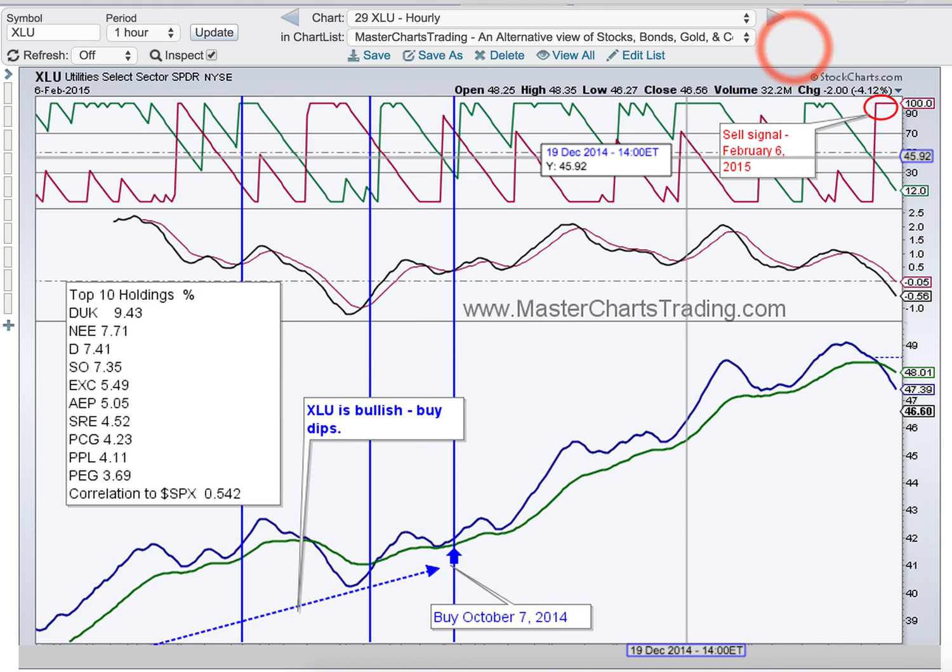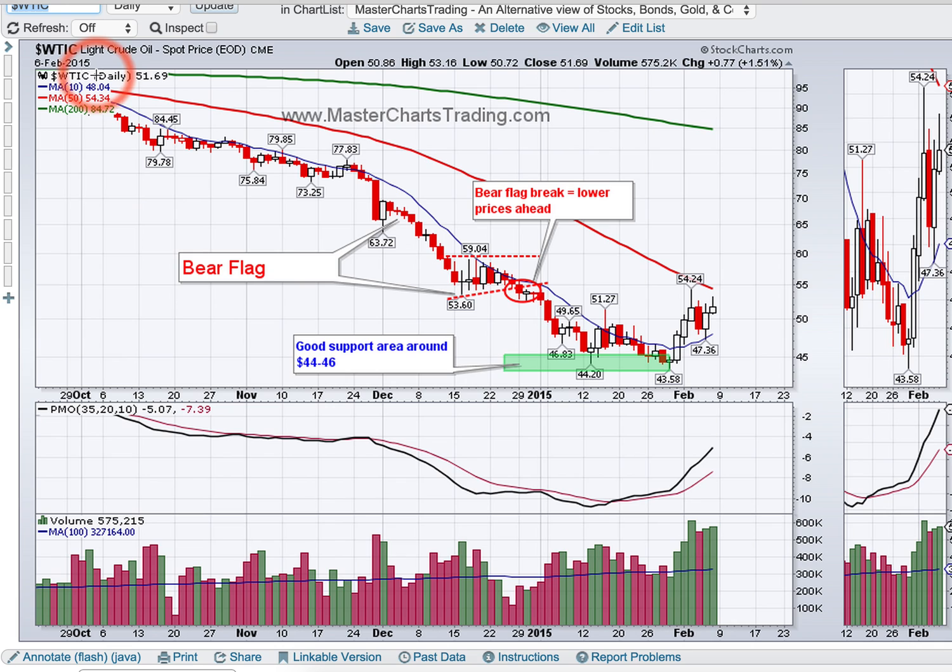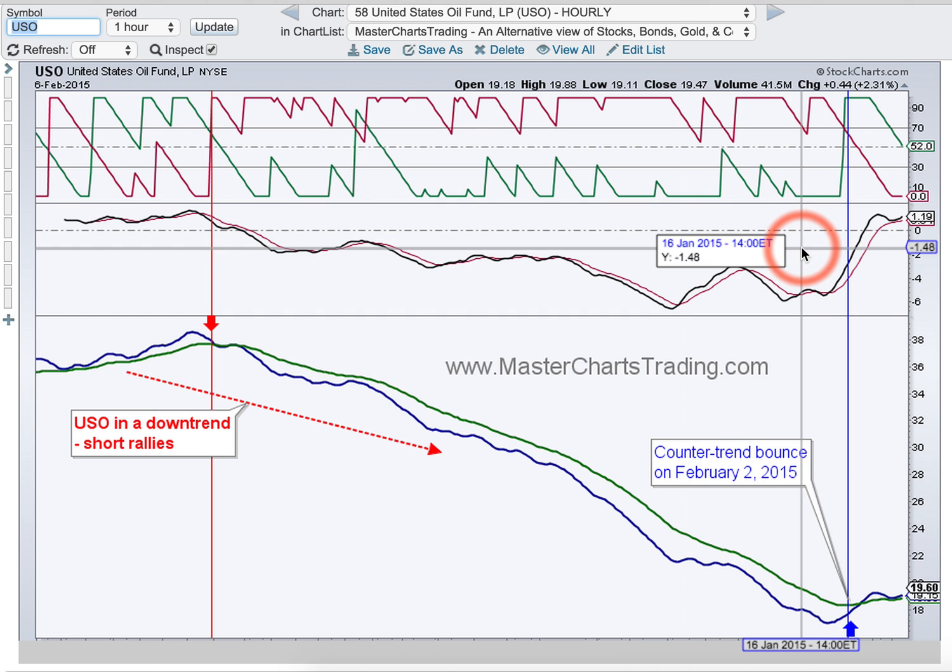Now real quickly, let's look at oil. So light crude oil, West Texas Intermediate, I showed this chart in the past. We had the bear flag or bear pennant breakdown right there. But then you can see there's this hammer-like candlestick right there, and then another hammer-like candlestick right there. And basically it held support. So this area of like 43, 46 looks like a good support for oil now, and then it rebounded.